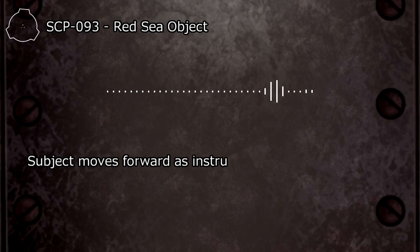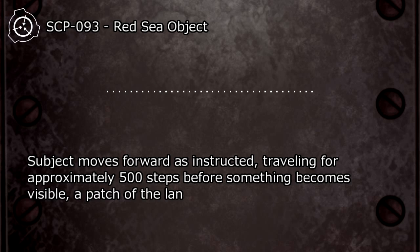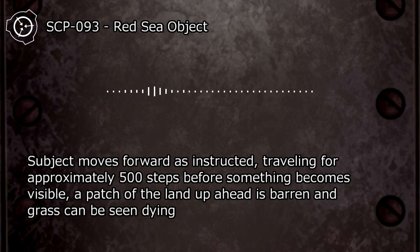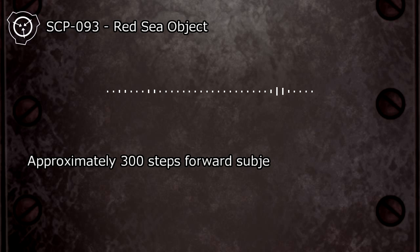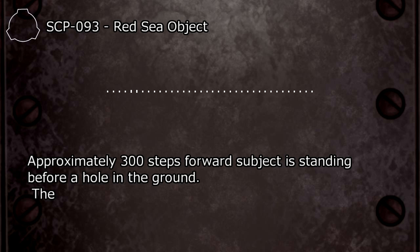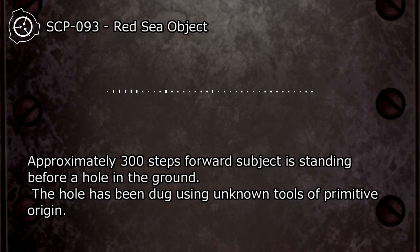Subject moves forward as instructed, traveling for approximately 500 steps before something becomes visible. A patch of the land up ahead is barren and grass can be seen dying as subject approaches it. Approximately 300 steps forward, subject is standing before a hole in the ground. The hole has been dug using unknown tools of primitive origin.